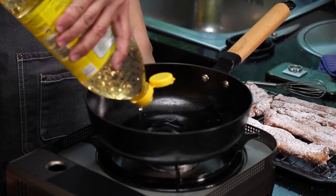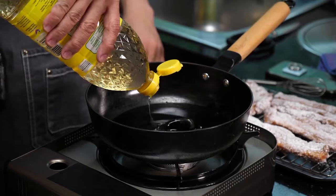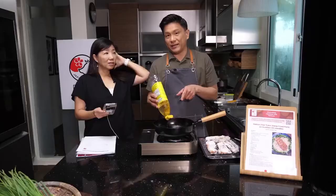Coconut oil and palm oil, when you deep fry, once you take it out of the deep fryer, the food or the pork will be nice and it will look very dry.